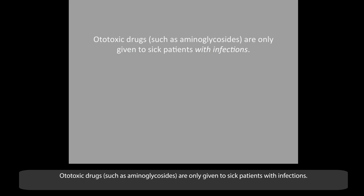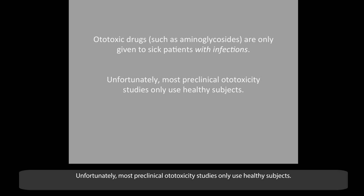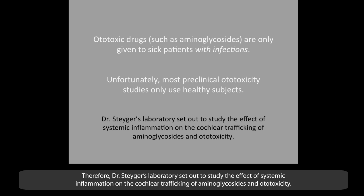Ototoxic drugs, such as aminoglycosides, are only given to sick patients with infections. Unfortunately, most preclinical ototoxicity studies only use healthy subjects. Therefore, Dr. Steyger's laboratory set out to study the effect of systemic inflammation on the cochlear trafficking of aminoglycosides and ototoxicity.